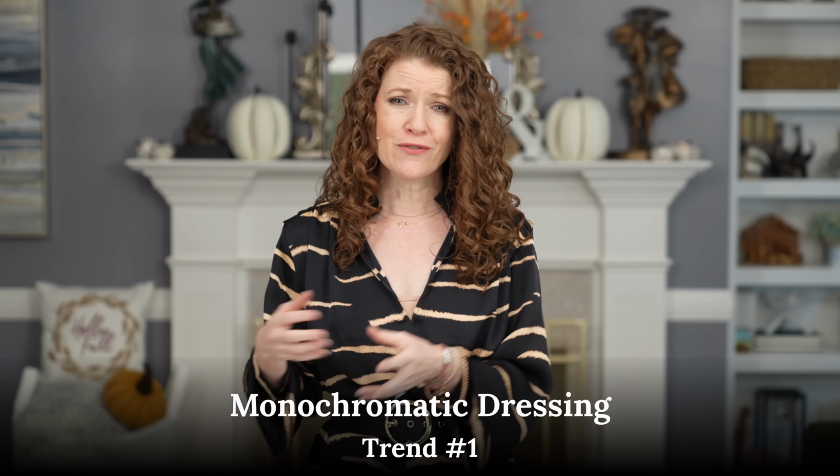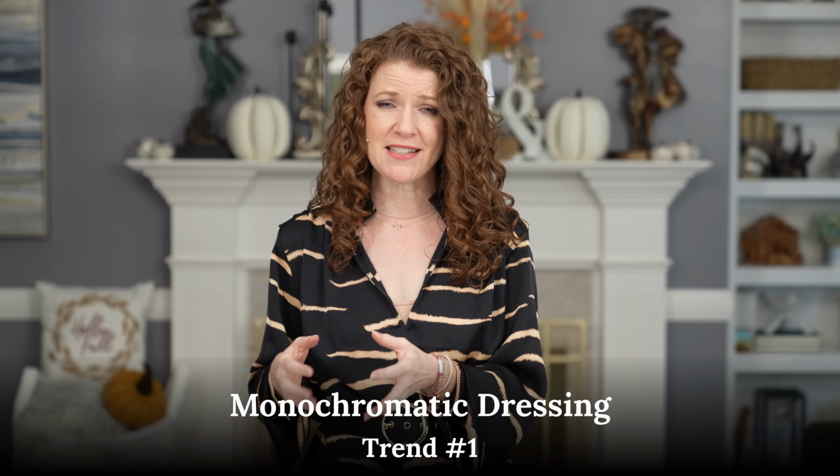So the first trend is actually something that has been a very classic way to dress for a long time if you're using neutrals, and it's monochromatic dressing. And this has become a trend for the past few seasons. And now for the fall, you're not only seeing the neutral monochromatic looks, but you're also seeing very bold colors done this way. A monochromatic look or tonal dressing can be done a couple of different ways.